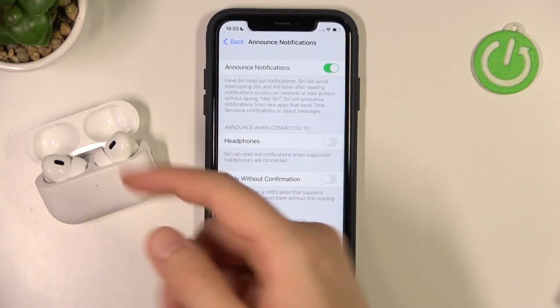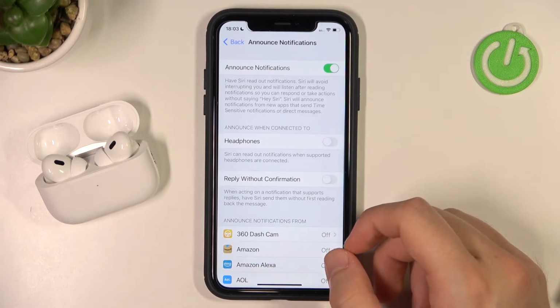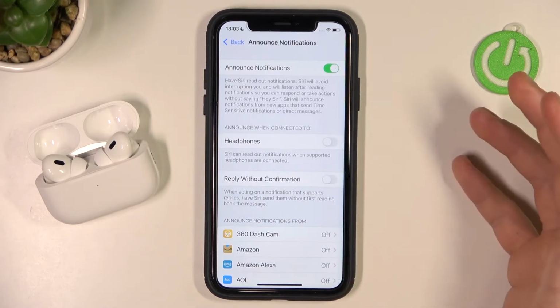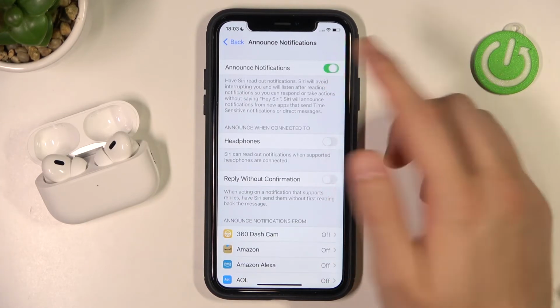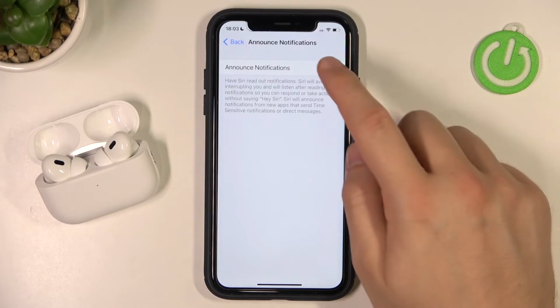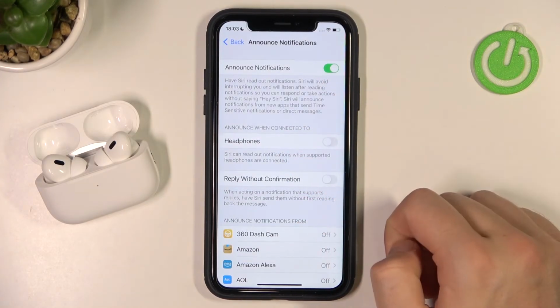Right now, when you are on your AirPods Pro 2nd generation, Siri will be unable to announce any notifications. That's all. You can also permanently turn it off. But if you only avoid this function on your AirPods, just click right here.